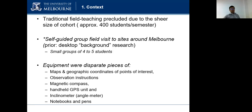We get them to finally use trigonometry, Pythagoras' theorem, to figure out the height of a tree. It's too tall for them to measure using a tape measure. And notebooks and pens and so on to note down their observations. So it's distributed across, and they have to manage different tools and resources as they went along, and of course take photographs as well.